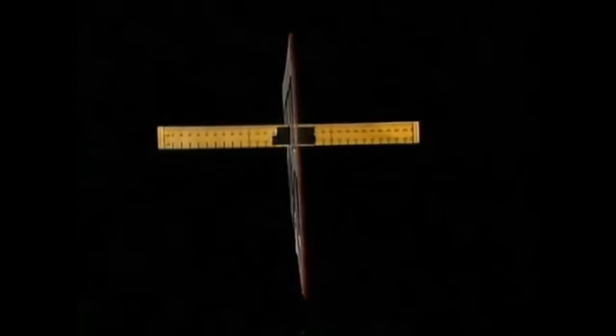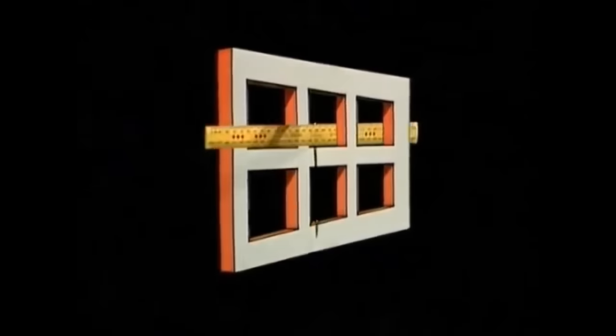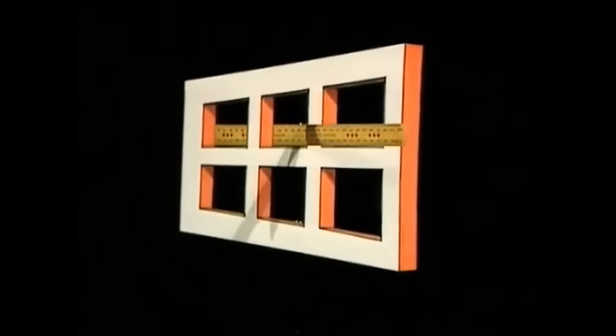The window appears to pause and go backwards, but the matchbox keeps coming and floats out past this edge of the window. You can even see the pin. But watch what happens here. The ruler's coming, window pauses, window goes backwards, and somehow or other they go through each other, even though you know they can't do it.